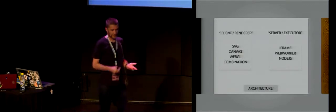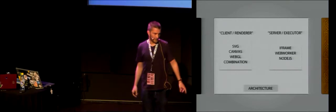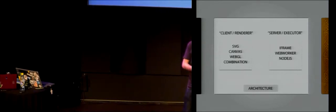You could say that the architecture is split up in two parts, the client and the server. The client handles all the rendering, and within the client you can have different rendering engines. Right now, for the Flash conversion, we use SVG, just because it's much easier using SVG in the context of Flash than, say, Canvas.